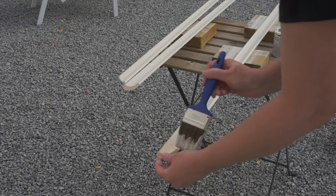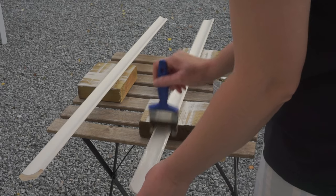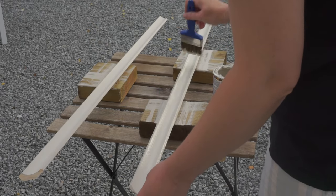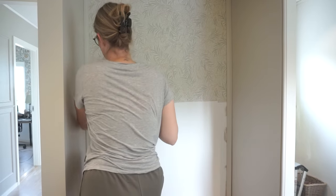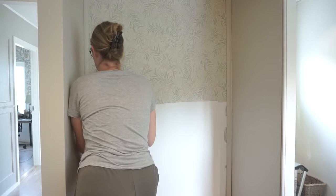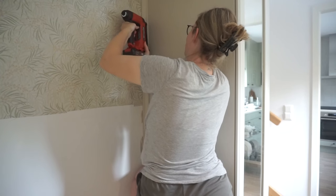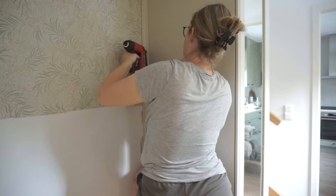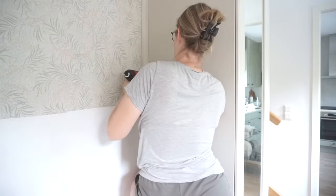Final touches. We needed corner trims to finish the built-in wardrobe to hide every nook and cranny. I painted these with the lighter version of the color with white mixed in, and then I nail gunned them in place. You get the drill. I covered the nail holes with caulk and then I painted over it.